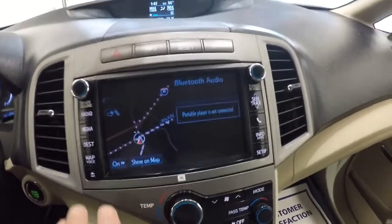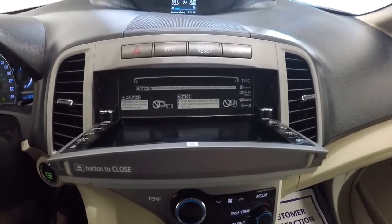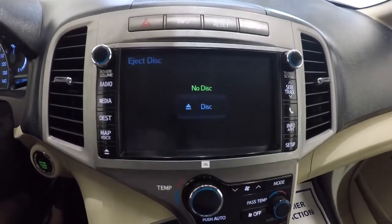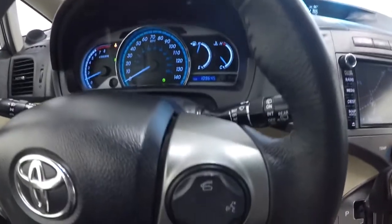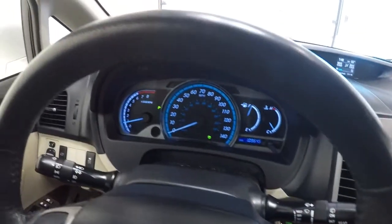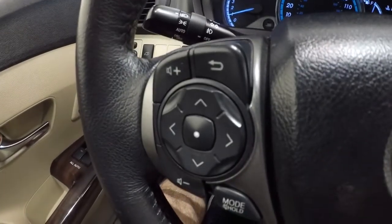So it also opens up here, put CDs in there. All right, and then you just hit this button to close. Okay, all the bells and whistles on this thing, like I said, it's got the push button start. Go ahead and give you a shot of that. All right, it does have a leather wrapped steering wheel, Bluetooth. There's your leather wrapped steering wheel audio controls.